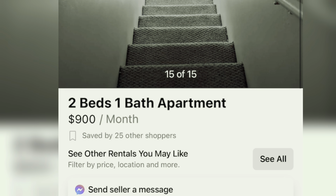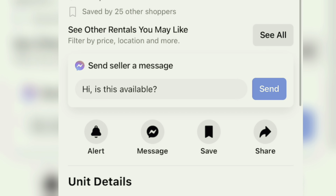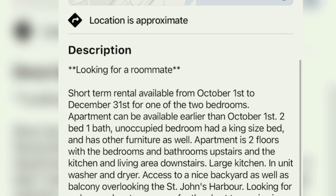All right, so let's have a look at the description. For $900 for a 2-bedroom 1-bath, like the title, it's pretty cheap for me. But that's the catch there. It is a 2-bedroom house, but the person is only looking for a roommate. So that means it's only a room for rent. And it's only a short-term rental as indicated. This is an example of how important it is to look at the description before you jump right into messaging the owner. It will save you time.